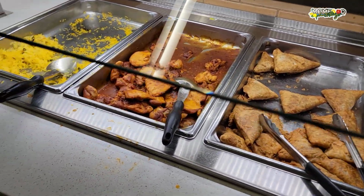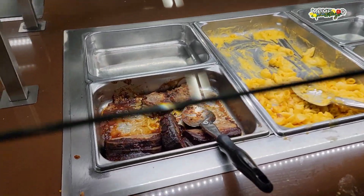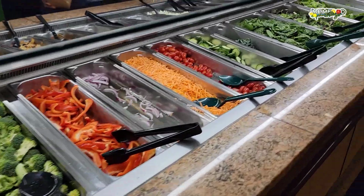My mouth is watering. Strips too, vegetables, fish, meatloaf. Ooh, I should make some meatloaf. I actually like meatloaf and mashed potatoes. And the salad bar, I love their salad bar too.